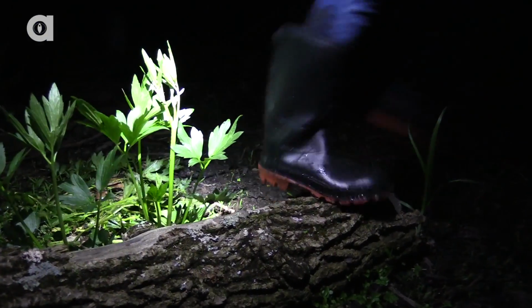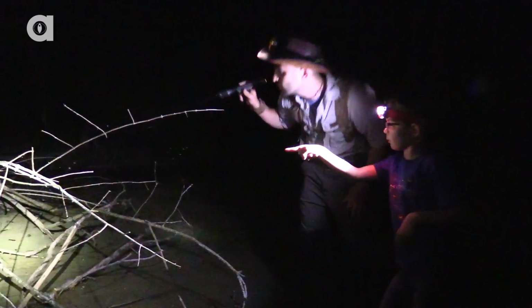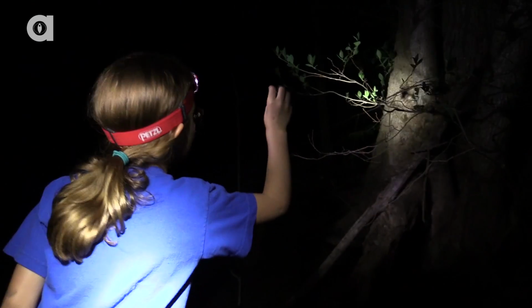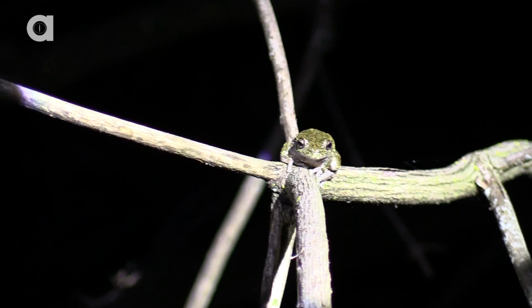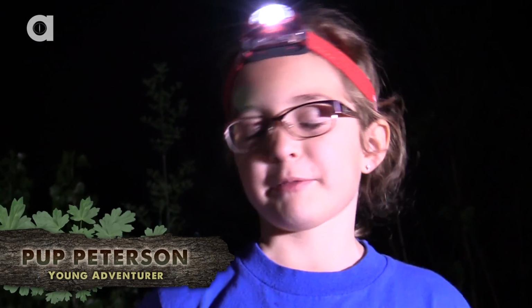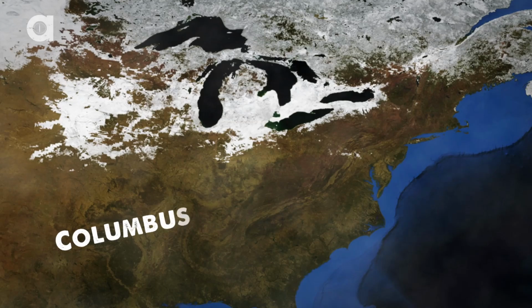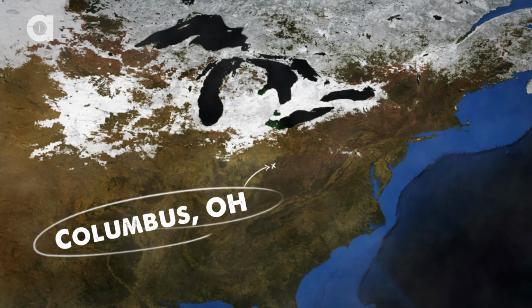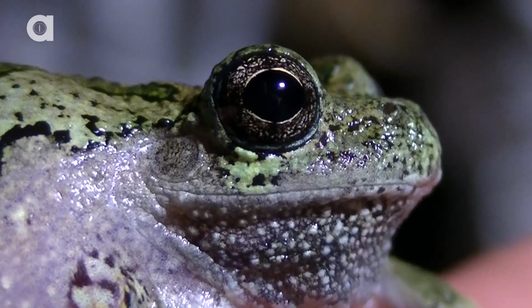Right outside your back door, there is a world of animals. And while you may not see them by the light of day, the darkness of night is sure to bring them out. On this adventure, I'm taking my daughter out to look for her favorite amphibian, the eastern gray tree frog. Tonight I am up way past my bedtime and I'm pretty impressed. If you live on the eastern half of the United States, there's a good chance that these adorable little tree-dwelling frogs can be found right in your backyard.